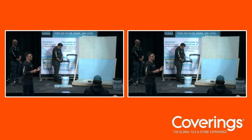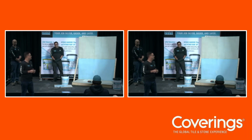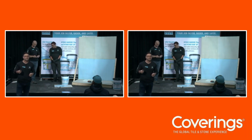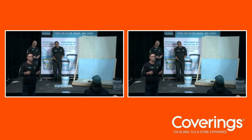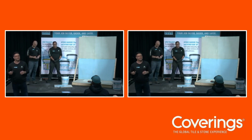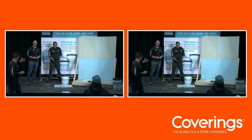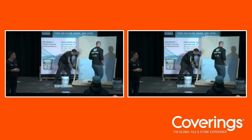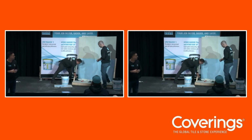Now we recommend, and we provide, the wet thickness gauges. I don't know if you guys are familiar with them, but it is a tool for us to make sure that installation instructions are followed to the T to guarantee the integrity of the waterproofing. And Jill is going to walk you through proper usage with regard to using it on both our Hydro Band and Hydro Barrier Plus membrane.